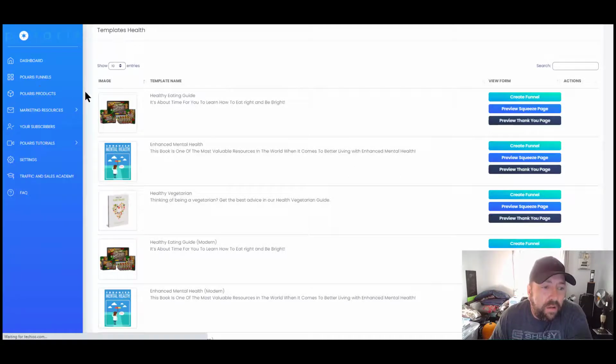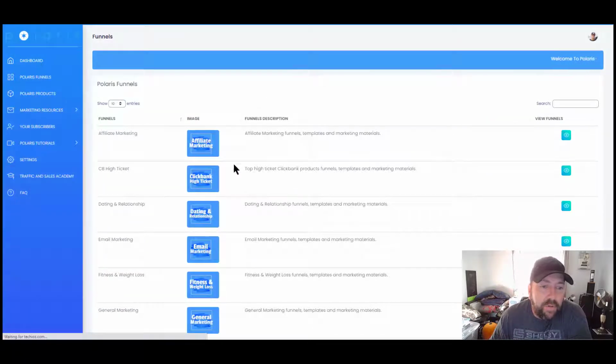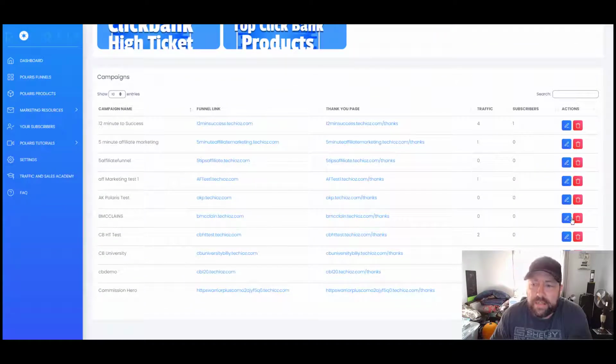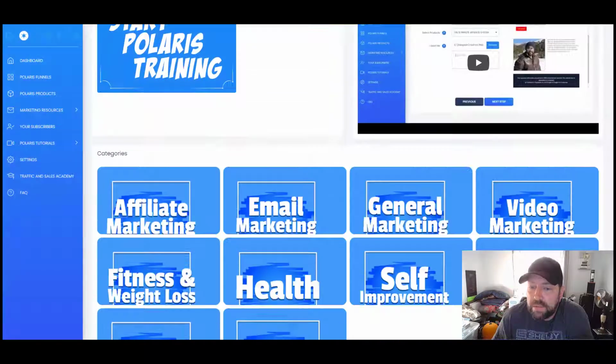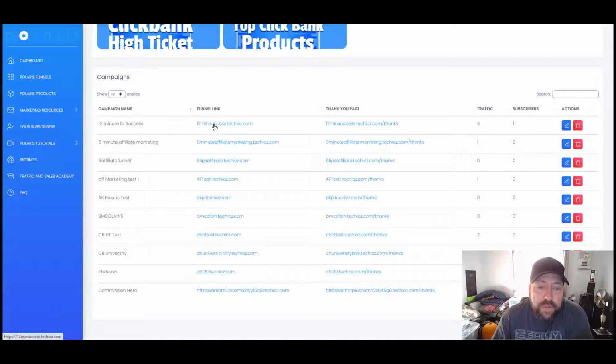Anyways, you've got all these different types of funnels that are available. You can even download the funnel. So right now they are hosted inside this software. And so all of them, whatever you name that campaign, when you share that funnel, the URL is going to look like this. And so that will be your squeeze page.